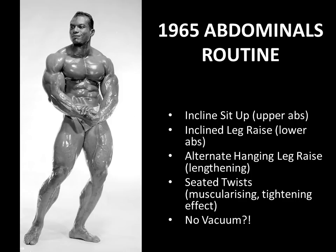And worst of all, he did not perform vacuums. I'd like to see a single photo of Sergio Oliva performing a proper vacuum. In any pose, even the victory pose, you will see that he only holds his stomach in, but he does not necessarily perform a vacuum. He will tighten up his waistline, which was already small, and he didn't even need to do a vacuum anyway, because his waistline was already so small. The illusion was already there. That's why he was called the myth. The myth is the myth because of his incredible proportions.